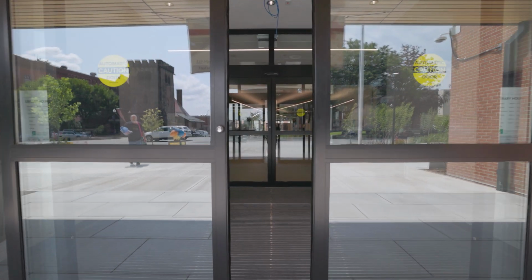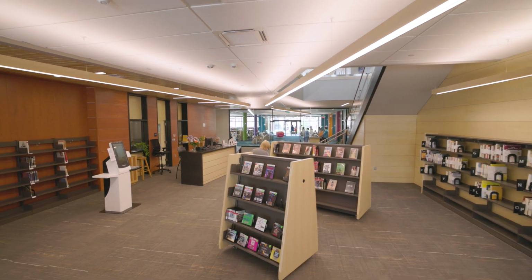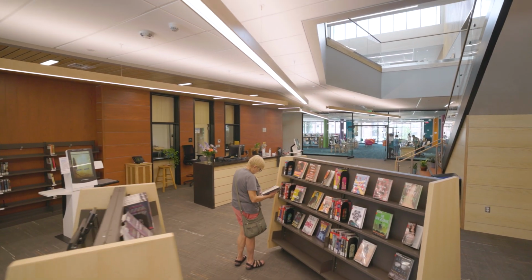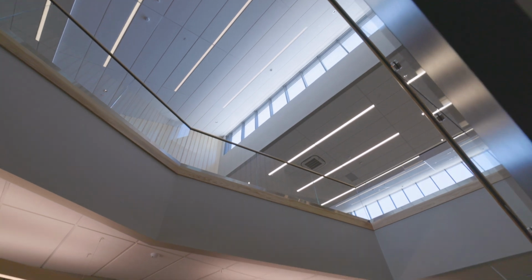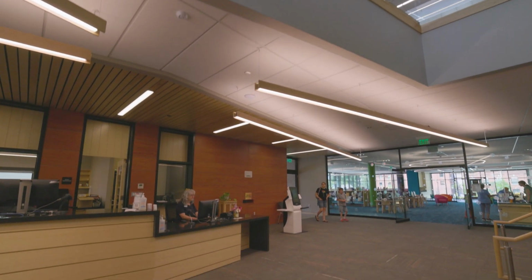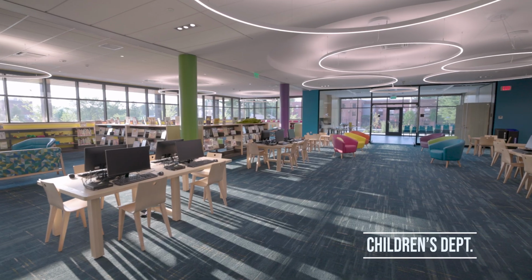You walk through a set of glass doors into that center core of the building, and as soon as you step in the door, you can see all the way through the building, through that center spine, right out through the glass in the children's department and out the rear. The windows and the clerestory windows bring light down into the center of the building. The circulation desk is right there, and directly in front of you is the children's department. So we're trying to make it very easy to find your way around.